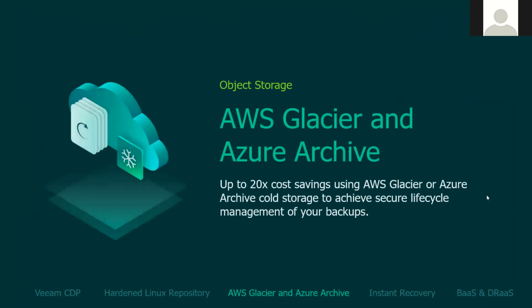Glacier and Amazon Archive, right? So archive storage. Storage is expensive. I used to work for a storage company. I know how expensive it is from many, many different aspects, right? So a lot of customers say, okay, I have this storage array in the back of my data center. It's my archive storage array. I still have to pay maintenance on it. Well, what happens after my 3 to 5 year maintenance contract is over? I need that data, but I need to keep it for a very long time. And then I have to migrate that thing, right?